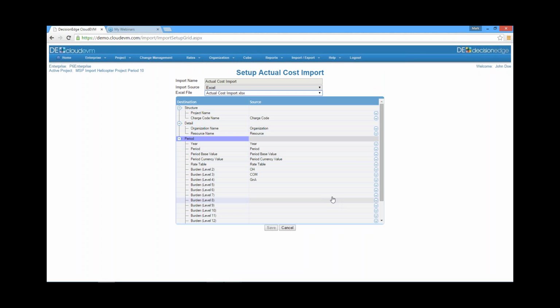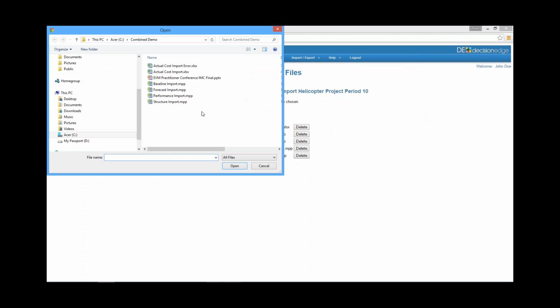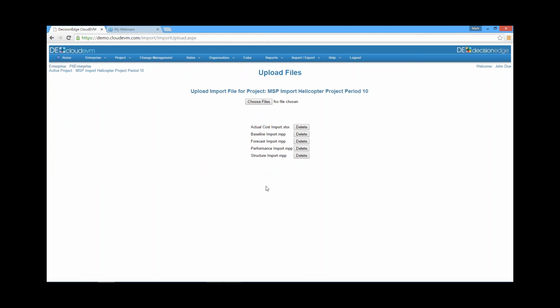The case of Microsoft Project, though, is I have to upload those files. So I've already uploaded some files here, but I could have gone out and uploaded additional files. Now, in this case, I'm literally going to create all the data I need for an IPMR.